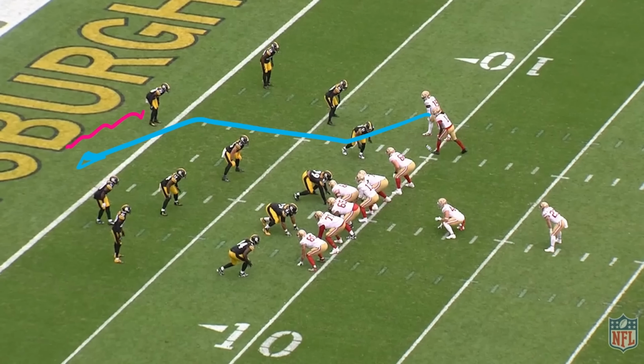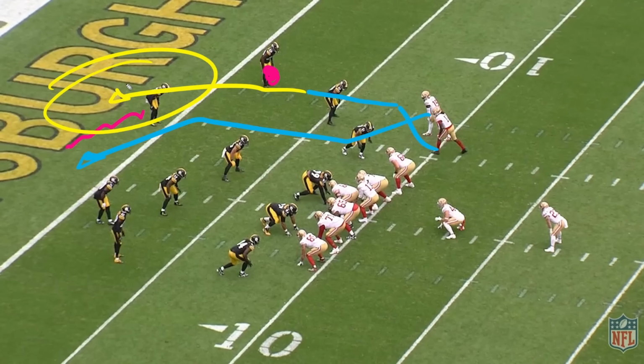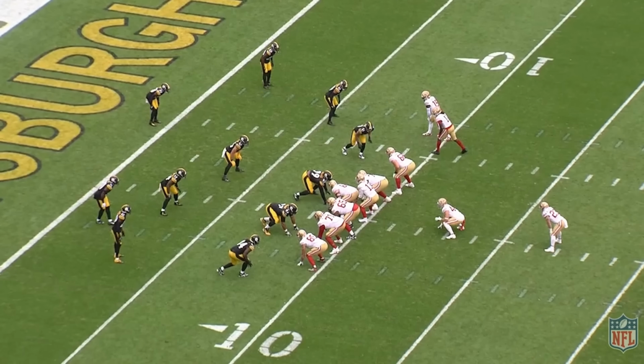Now, because we did the switch release, so we're coming from the inside here, as we go up on the post, now that corner is outside of us. So we've got the leverage we want. So he's outside of us. We're then able to come up and boom, now we've got that beautiful window to be able to throw that thing. So the first thing let's do is let's watch that safety up top on the far hash, right under the U.